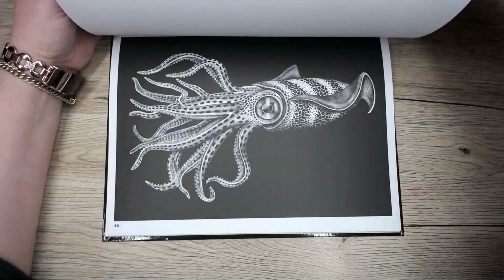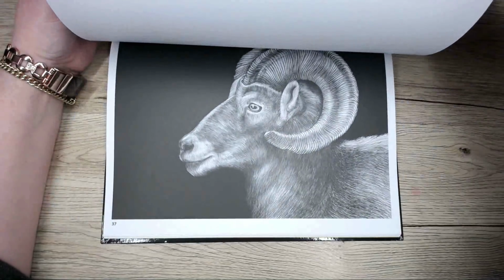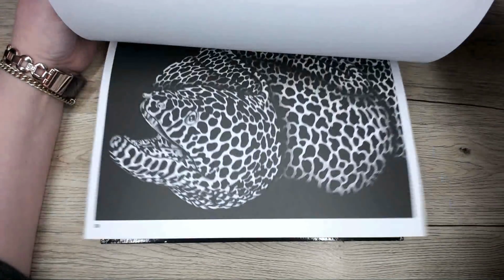There's lots of variety. I do like a bit of grayscale, so this is another grayscale one on my list, and I would definitely take this with me with my top 10.